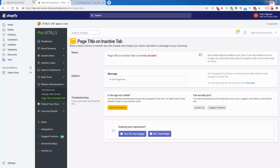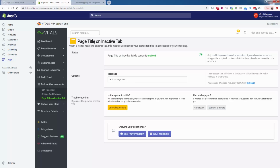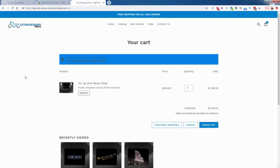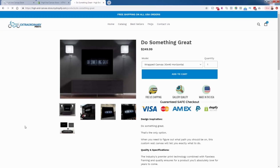And the message that's going to pop up literally on the title over here is going to be, don't forget this. And, of course, we could change it to anything we want, but we're just going to keep that. We'll enable this app, and we will save it. And we will go ahead and clear the cache and do a refresh over here. All right, just refreshing the page.